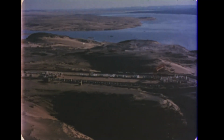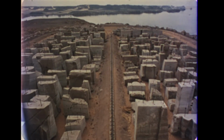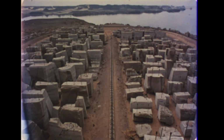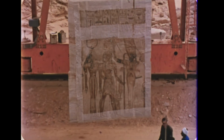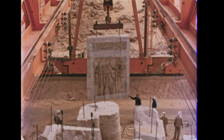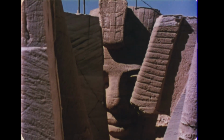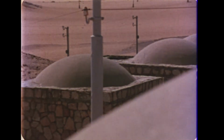The two storage sites are located on a plateau near the spot where the temples are to be re-erected. The position and number of each block is registered just as if it were a book in a library. From his temporary resting place, the great pharaoh can look out on the round roofs of the houses built for 1,000 workers.